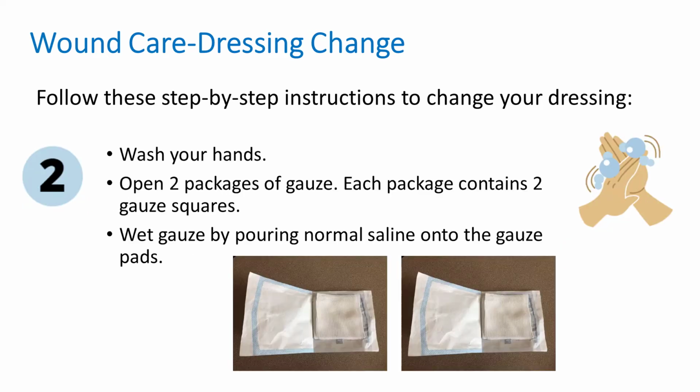Number 2. Wash your hands. Open 2 packages of gauze. Each package contains 2 gauze squares. Wet the gauze by pouring normal saline onto the gauze pads.